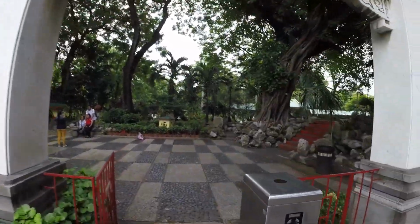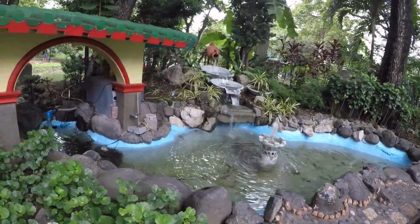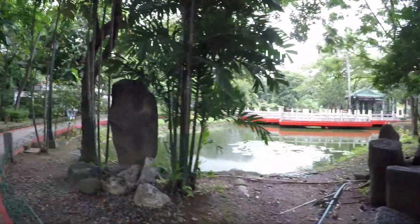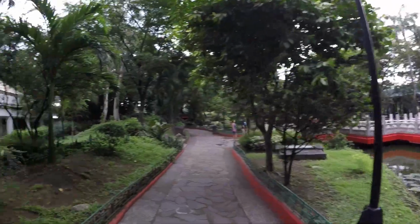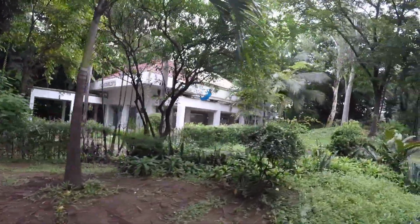I think this is the Chinese garden. Nice fountain. It's clean. Ni hao. You see him in the archive gallery. Why is it so small.